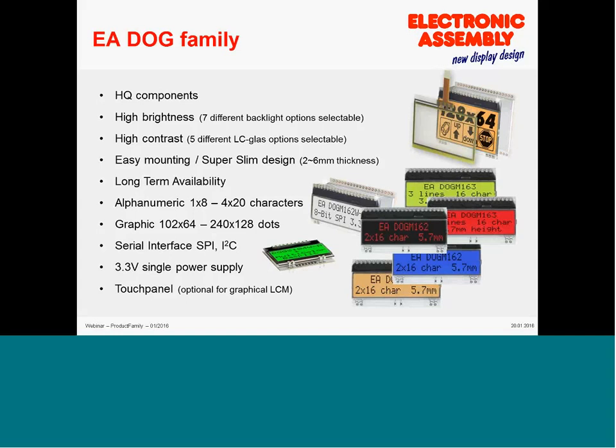Reflective display means that there is no LED backlight behind. The picture is only shown by the environment light, the light in the environment. For the backlights, we have up to 7 different backlight options. Here you can see we have green one, we have red one, we have blue one, we have white one. We also have multicolor like RGB, red, green, blue, or we have backlight with white, green, and red. So it's up to you, it's up to your needs.